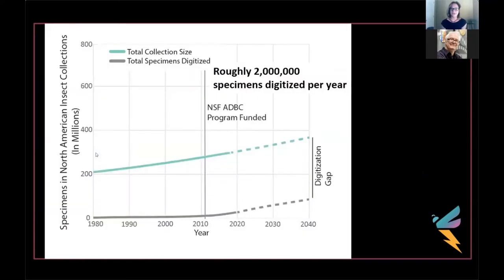It is slow going, despite a great deal of effort and funding through programs such as the NSF ADBC program in the US, and with logistical and training support from organizations such as iDigBio. We've barely made a dent in the number of specimens digitized as a portion of the total holdings of insect collections. These resources have definitely solidified a cultural shift towards digitization as an integrated part of collection management.